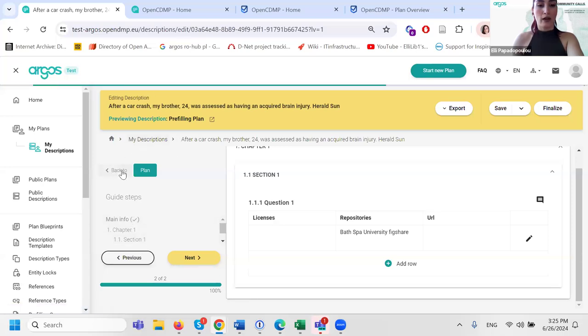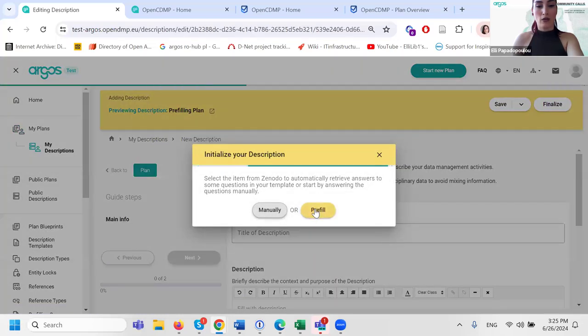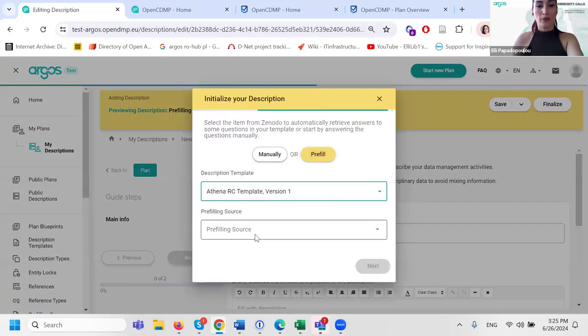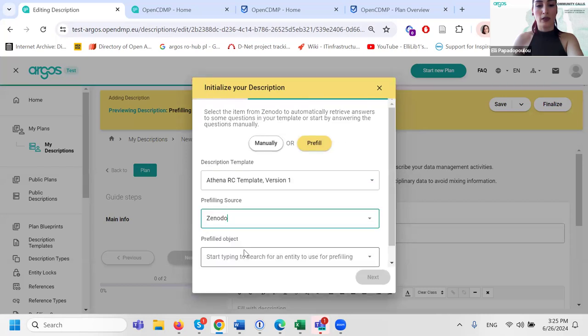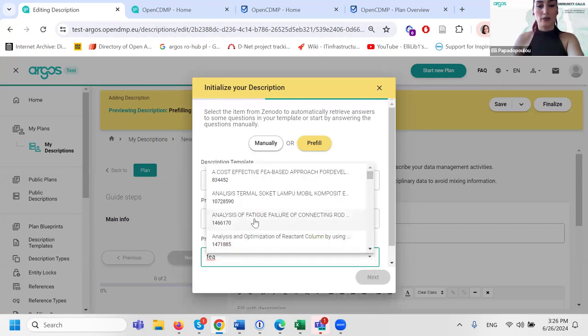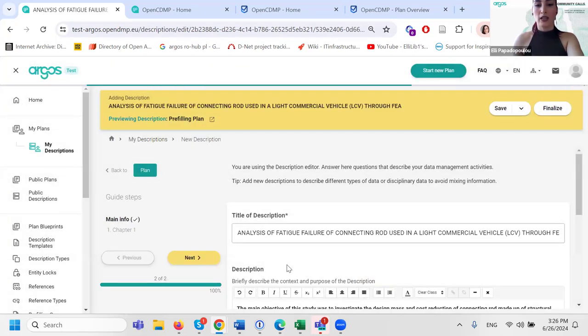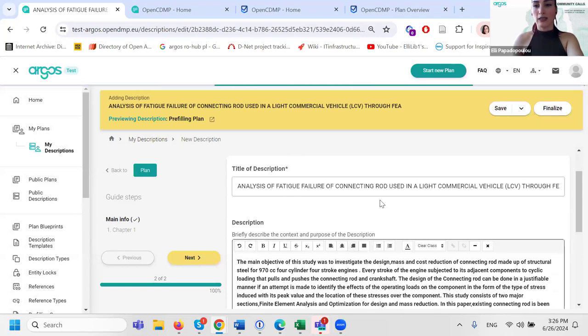And if I go back to my plan, I can do the same for the software. Pre-filling from Zenodo. Okay. These are very bad examples. Save.